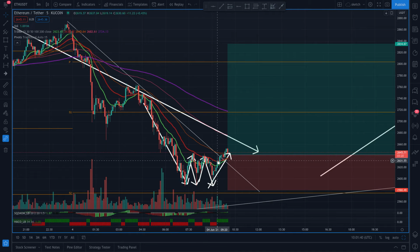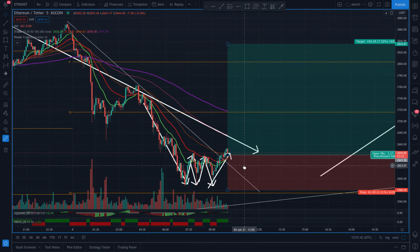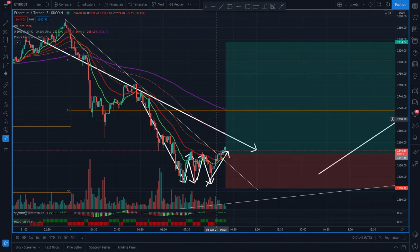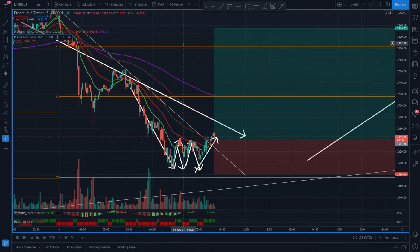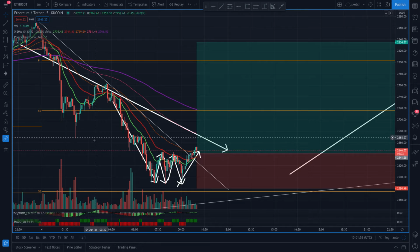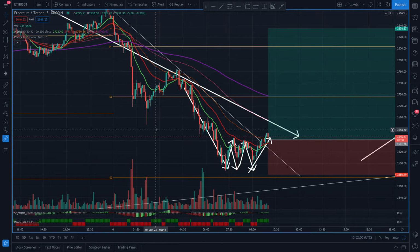At the same time, it has broken 4 resistance lines already. 3 moving averages, 1 resistance, one trend line. So total 4 resistances. So it's looking like a strong recovery. Looking like a very strong recovery, at least in the short run.